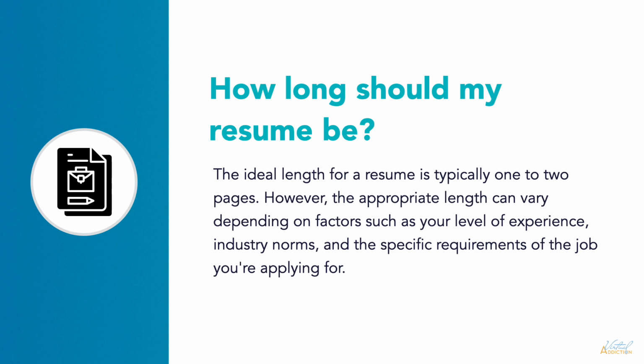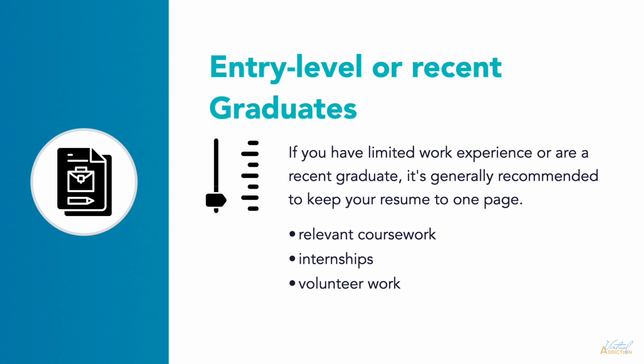Some guidelines to help you determine the length of your resume include that if you're applying for an entry-level job or you're a recent graduate, you'll probably have limited work experience. It's generally recommended to keep your resume to 1 page in this case. Focus on highlighting relevant coursework, internships, volunteer work, and any other experiences that demonstrate your skills and qualifications.